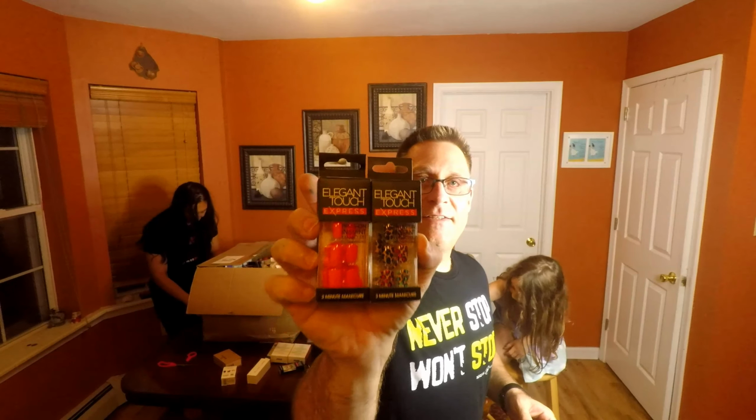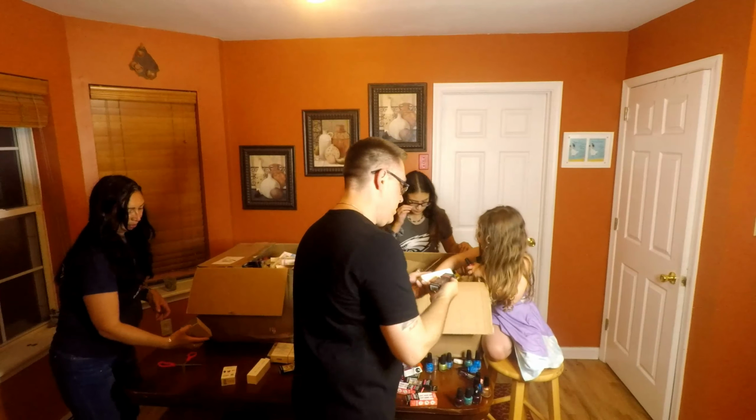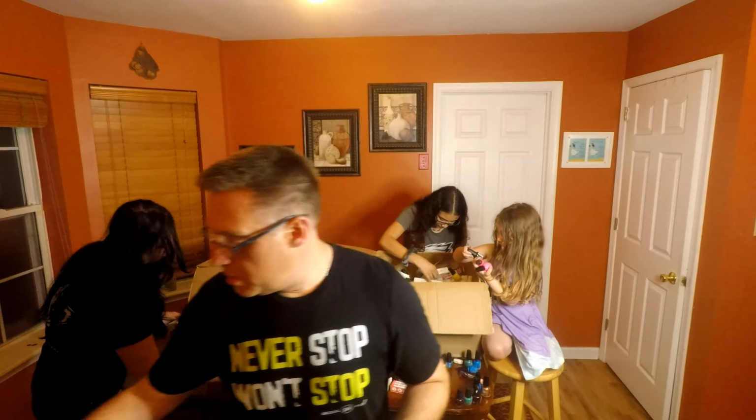More nails. I tell you, these things right now are extremely popular. These nails like this, I'm glad there's a lot of them. A lot of highlighters. What do you got here? More. Is this another one of the same box?